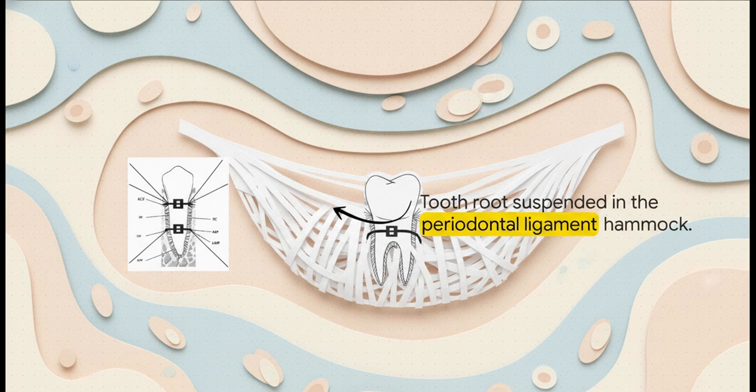Not at all. Instead, the root of your tooth is actually suspended in this stretchy, fibrous little hammock called the periodontal ligament, or PDL for short. Because this ligament has some give to it, your teeth naturally have a tiny bit of wiggle room. So when braces push on a tooth, they're actually stretching that PDL on one side of the socket and compressing it on the opposite side.